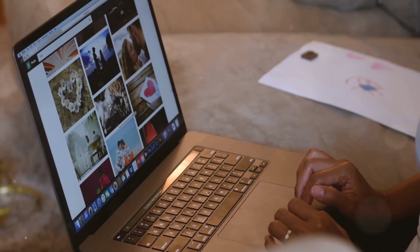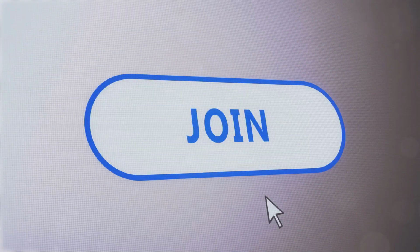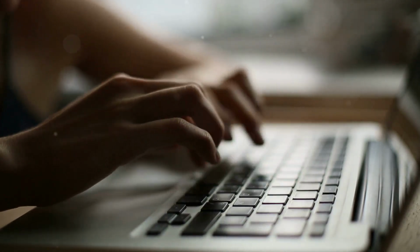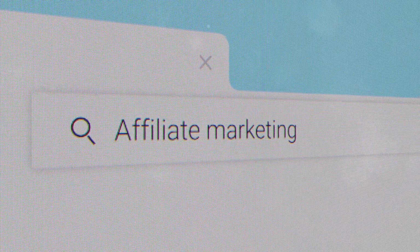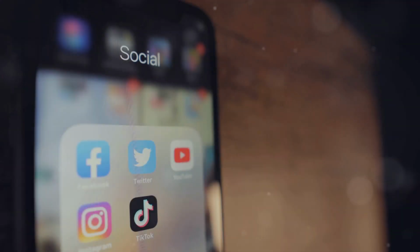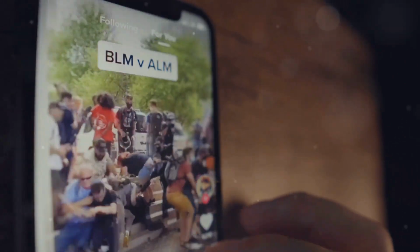Joining the Amazon Affiliate Program is easier than you might think. First, head over to the Amazon Associates website. Click on the Join Now for Free button. You'll need to create an Amazon Associates account. Provide some basic information about yourself and your website or social media platform. Don't worry if you don't have a website yet. You can still join using your social media profiles.